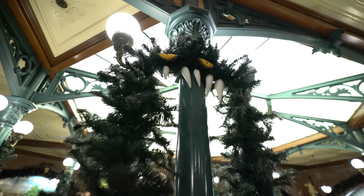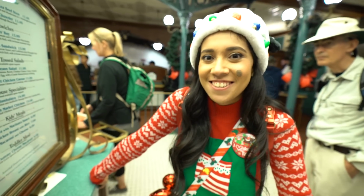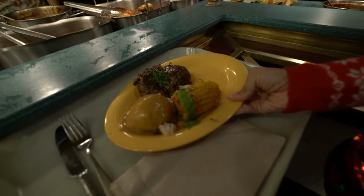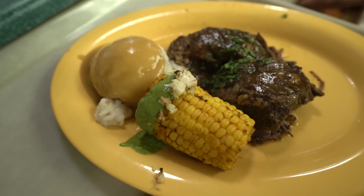Ooh, that's spooky. The smothered beef. We're getting the smothered beef? Yes, we are. All right. I hope it looks like that when I get it. Yeah, I hope so too. All right, there's the smothered beef. Thank you. All right, let's try that out. Thank you. A little sad. That's a little sad.